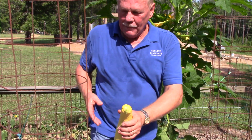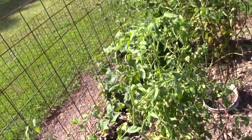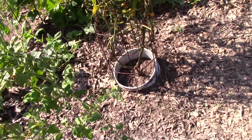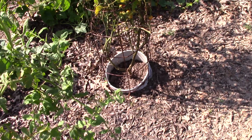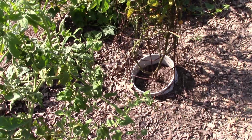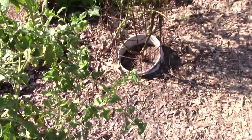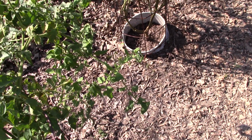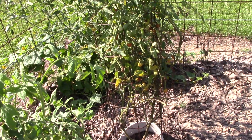One other thing I might point out is, this is my wife's idea. She calls it a water ring. It's an old 5-gallon bucket. I cut the bottom off and I buried it. It used to be when we would water our tomatoes, the water would run all over the garden and the tomato plant wouldn't get much. So with the water ring, you put the garden hose right in there and the water stays right there. You can fill that up with water and the tomato plant will get a really good drink.